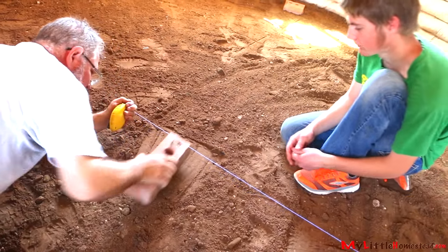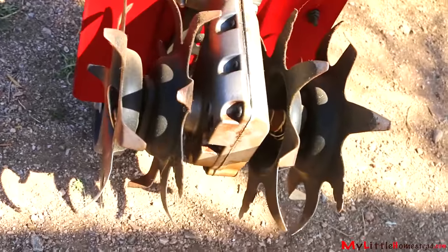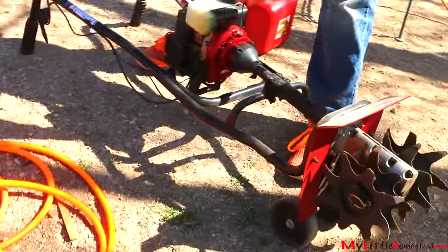Found a guy selling a tiller on Craigslist, wasn't it? Yeah, he was selling lawnmowers and little tillers and stuff, and this was just the perfect size for us. It's a smaller one than last time.